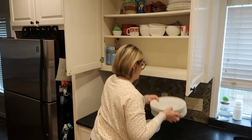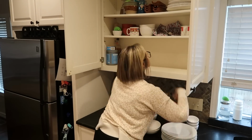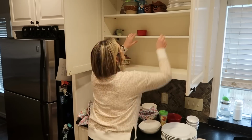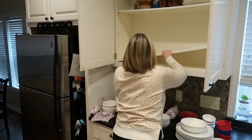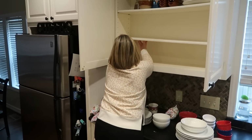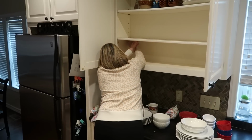So I am going to take everything out and probably get rid of a few items and just rearrange this cabinet, and maybe even I'll have room for some other things, but make it more accessible for the kids to use, since this is where we put most of our regular everyday plates and bowls. I tell you what, these shelves have not been as easy to move around as I thought.